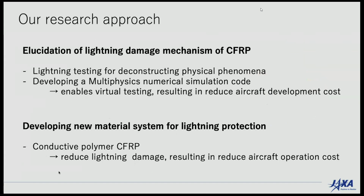So in this problem, our research approach is basically these two. We have these two approaches. The first one is elucidation of the lightning damage mechanism of CFRP. And the second one is developing a new material system for lightning protection.